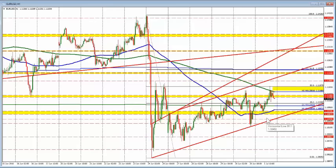So there you have it. A look at the euro versus US dollar. A little bit more bearish. Staying below the 200-hour moving average, staying below the 50% retracement level. Rotation back down toward the 100 and trend line seems like the way it may go.